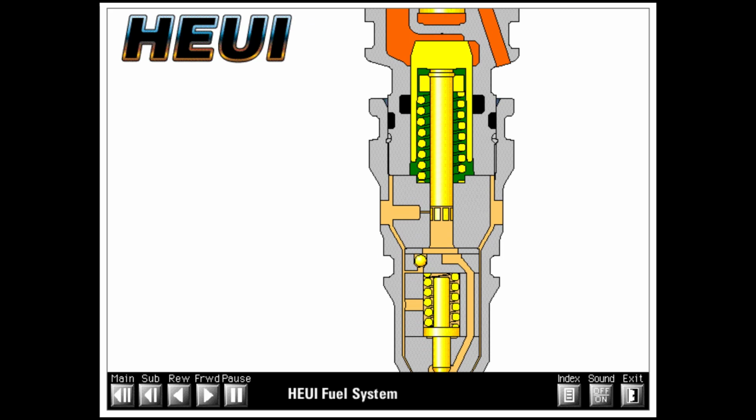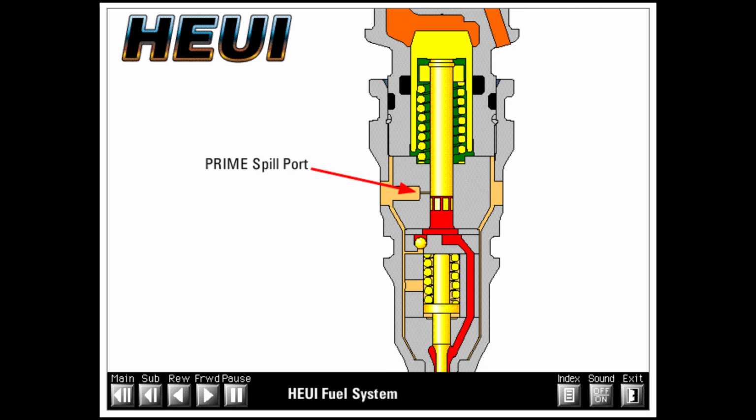The prime spill port is a small precision hole that extends from the outside of the barrel through the side of the barrel and into the plunger. This port momentarily vents fuel injection pressure during the downward stroke of the plunger. The operation of the prime feature is fully explained in the pilot injection operation description.